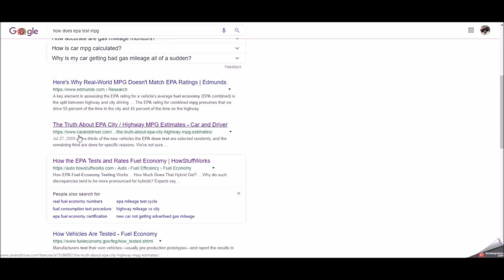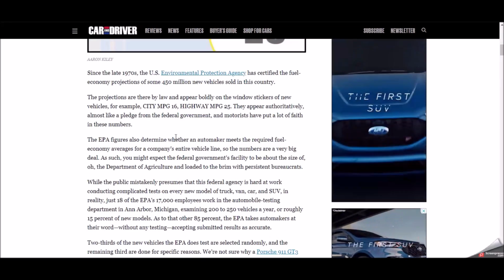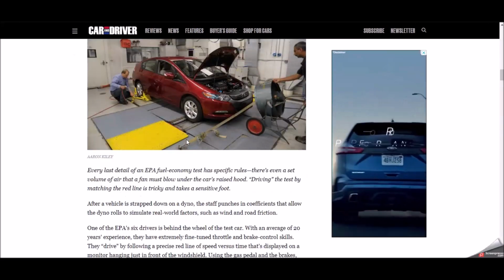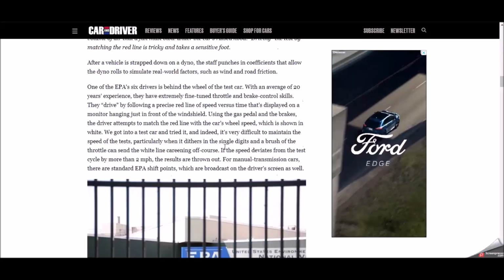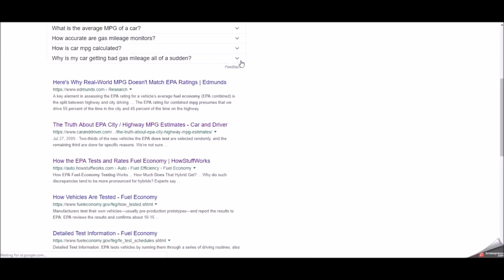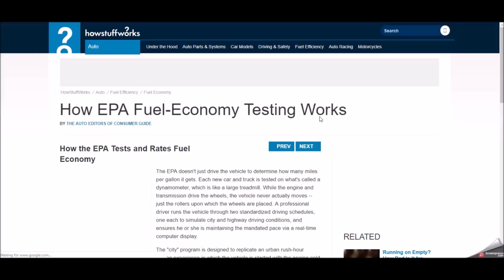As you can see here, there's an article from Car and Driver all the way back in 2009. I kind of skimmed through that one. You can skim as I'm scrolling through here, but they basically agree with everything that the other link that I'm going to show you says. I just wanted to show you this because it also shows a car on a dyno, as well as the other company. So they don't do the test on the road, which is already like the number one flaw. So we're going to go to the How Stuff Works one. That's the one I was reading earlier.